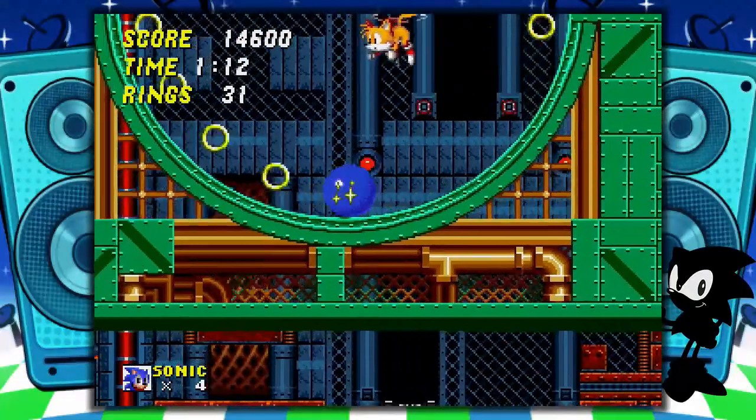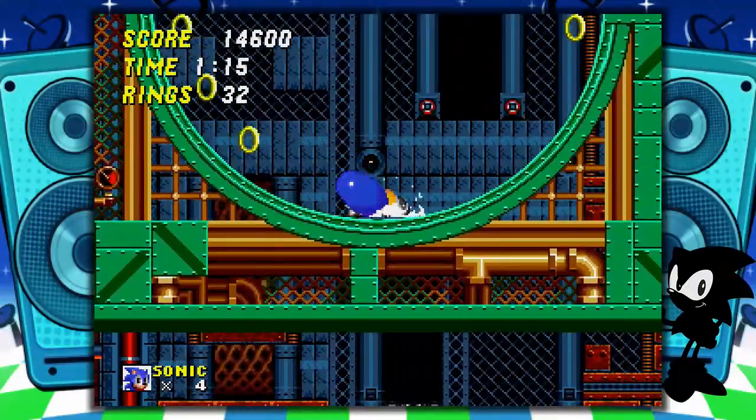There are the same old power-ups as well, the Super Ring, Extra Life, Super Sneakers, and Invincibility, as well as the Shield, which has a new graphic, but is the same old shield. Grants you an extra hit.